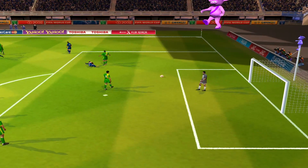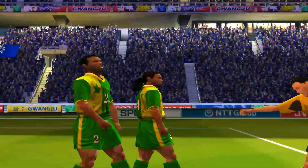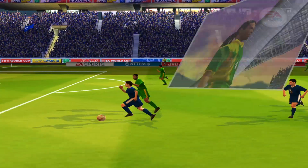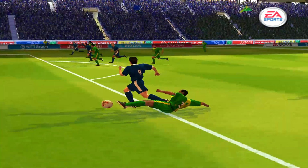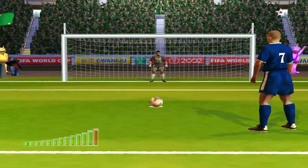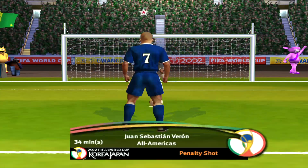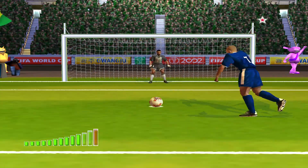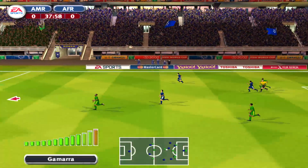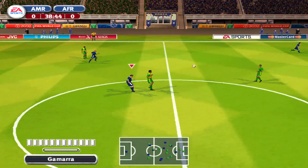We have a penalty. What drama. Oh, that's a close one. It's right on the edge of the box. Let's see if we can take a closer look at that incident. It might only be 12 yards out, but this is far from easy. Oh, what a save. The keeper making it look easy from the penalty. Good clearance out of the box.